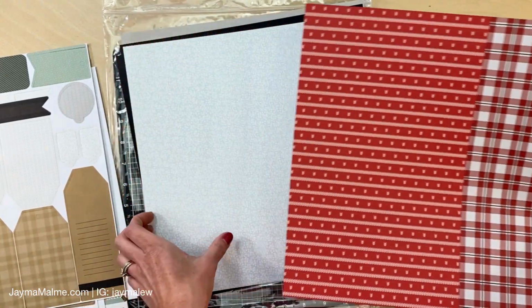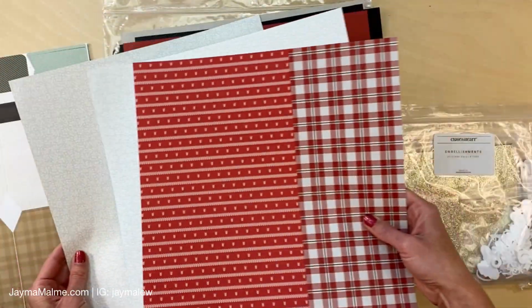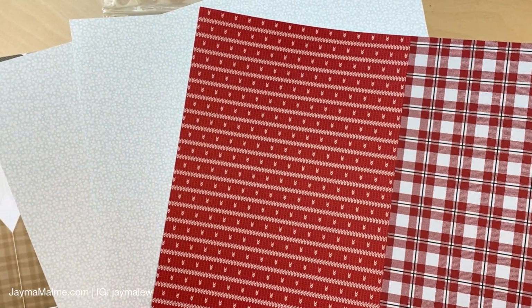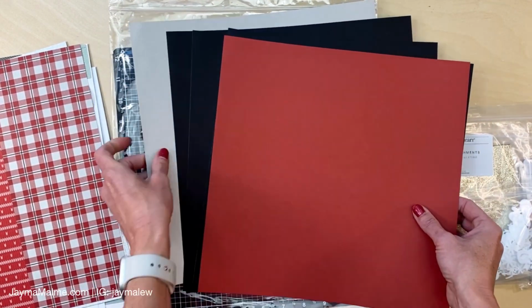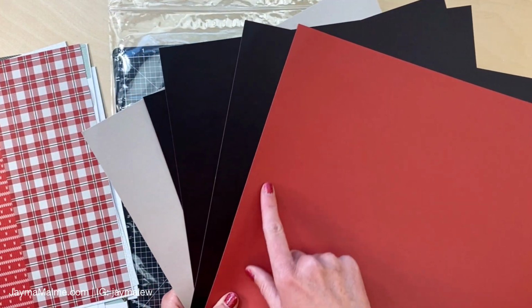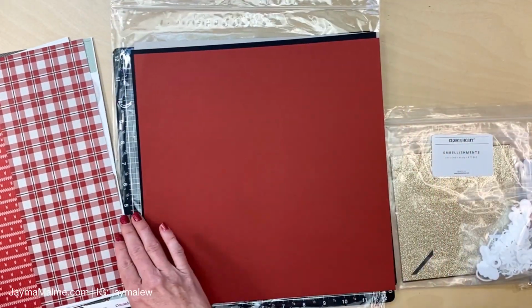And then there are 2 exclusive patterned papers, actually 3 exclusive patterned papers. So these are not in the paper pack. They are just for the scrapbook pages you'll create. And so the instructions will tell you where to use those. And then there's some cardstock that coordinates that is used in the project as well. Looks like 1 scarlet, 3 black, and probably a mink. So that's all that comes in the scrapbooking kit.